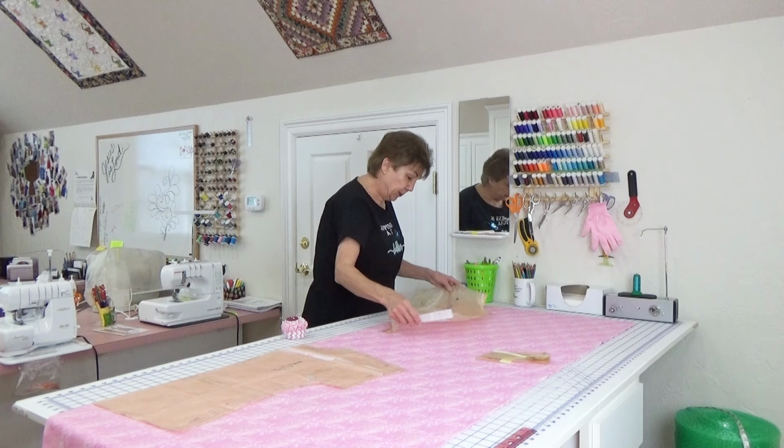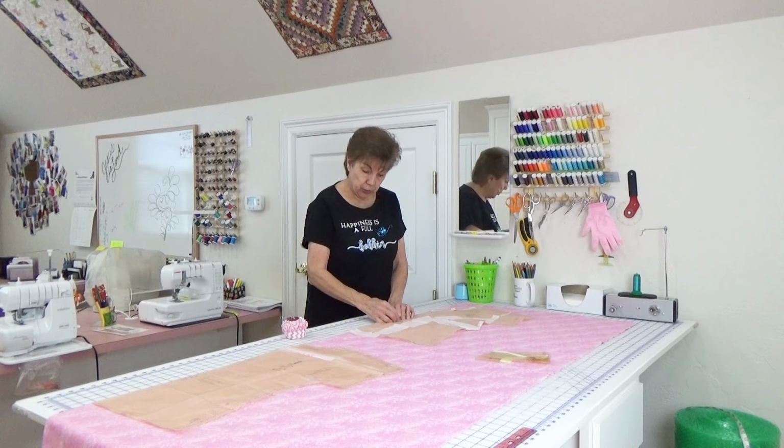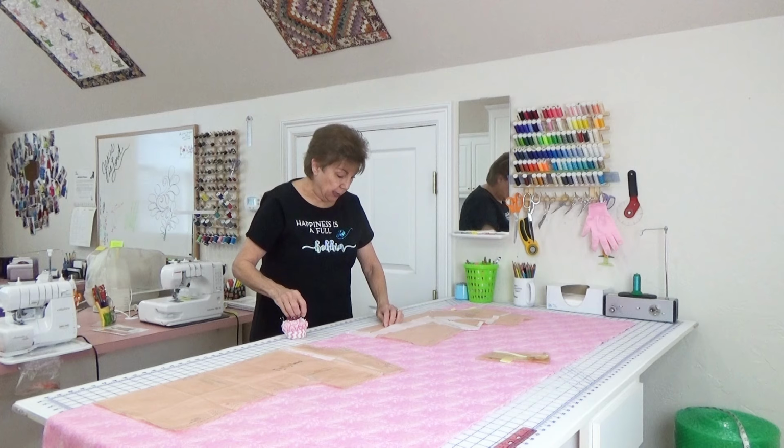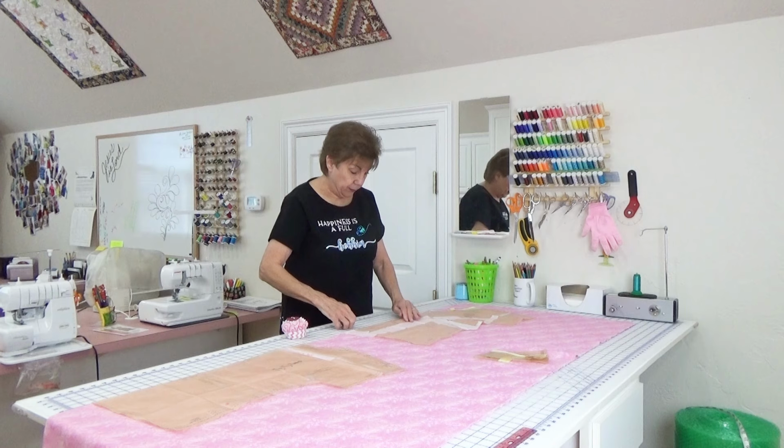I'm going to pin this because the pattern paper is kind of wrinkled and I want to make sure it stays flat, especially on the fold. It's so much fun to sew, you guys. Well, I think it is. Why do I think it is? I cannot go to the store and buy clothes that fit me.